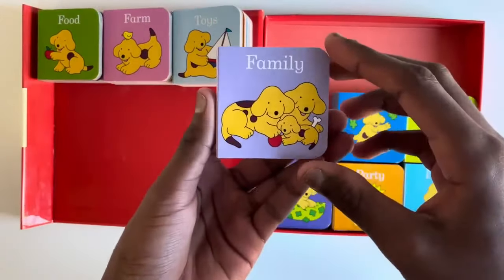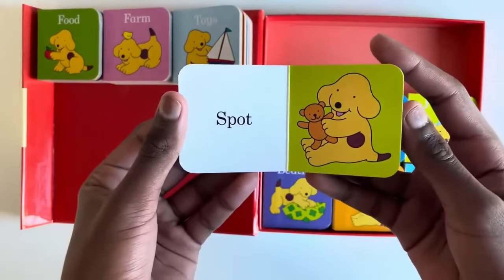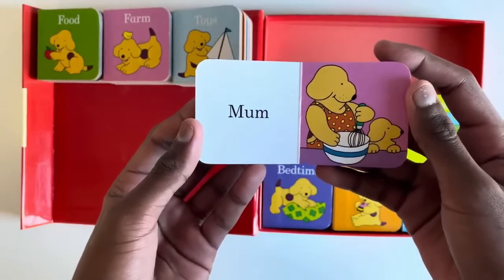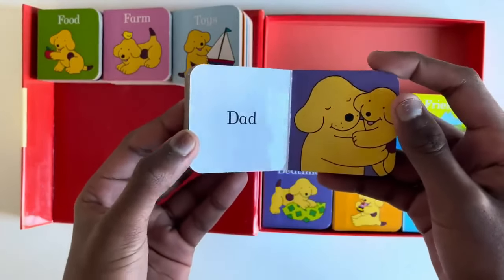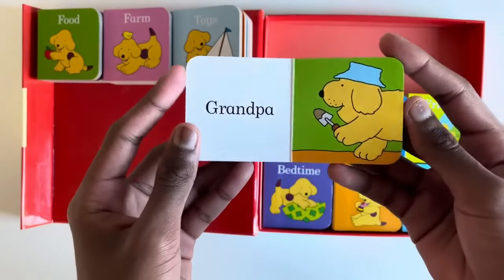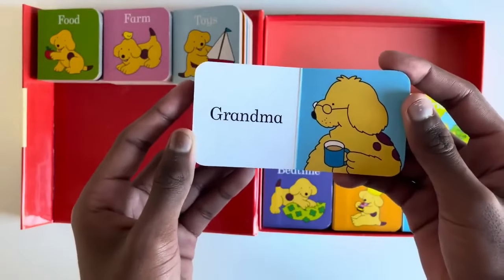Now let's read family. Spot. Mum. Dad. Grandpa. Grandma.